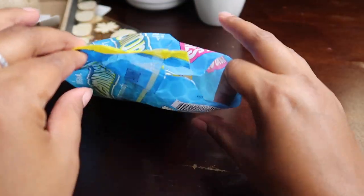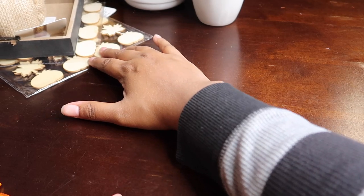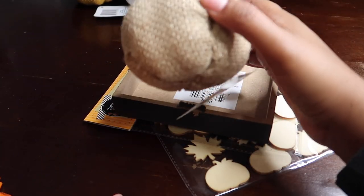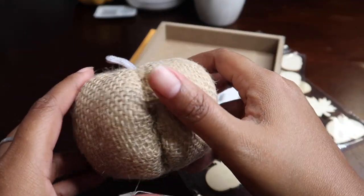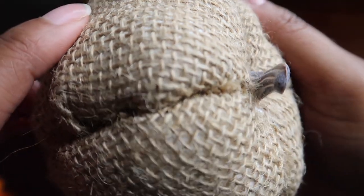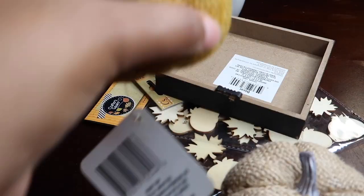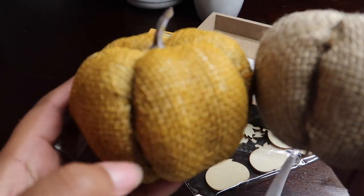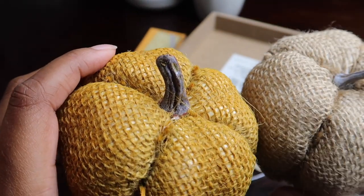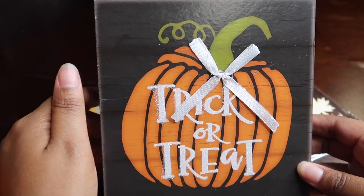I kind of got into this already, but I bought some lemonade in the Halloween section. Some lemonade, my favorite. Let's show you this stuff. So I bought a burlap pumpkin, which is so cute for fall, Halloween, this season basically. It is really cute. And then I bought, hold on, let's get the other one. I bought another burlap. So I have two burlap mini pumpkins, which are cute. I got this here, which is too cute.